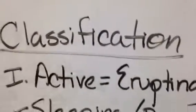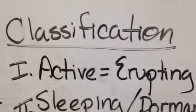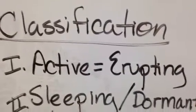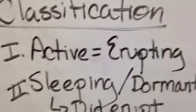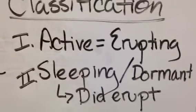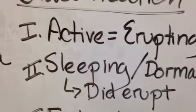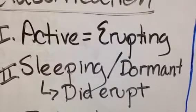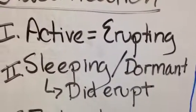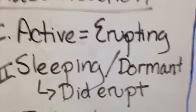And we classify our volcanoes in 3 ways. First, it can be an active volcano. That means that you can look at it and it is erupting, whether it's explosive or quiet, doesn't matter. But you see lava coming out, you see ash being spewed, then it's active. Then you have what we call a sleeping or dormant volcano. One that has erupted in recent history, is not erupting now, but is still thought to have very, very high potential to erupt. So it's just sleeping. It's just sort of taking a break before it blows up again.